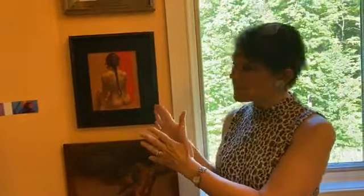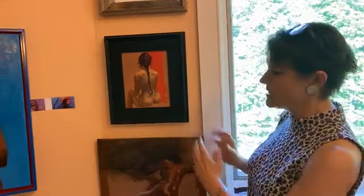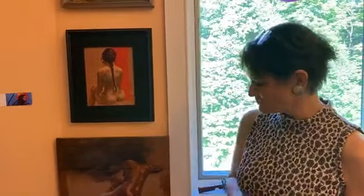But because this was a longer pose, it was probably about 2.5, 3 hours, I was able to build some nice solidity in her back. That's one of the tricks with the backs. And she had the gorgeous braid to kind of break up everything.